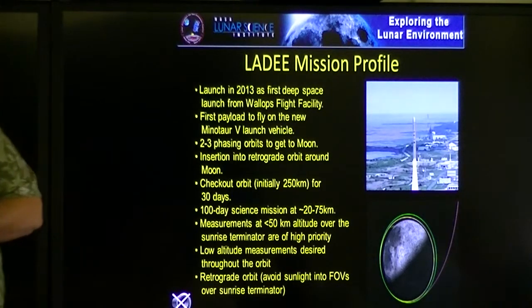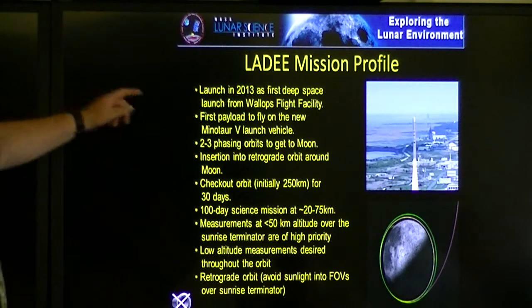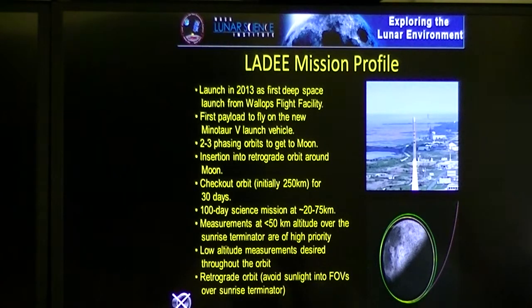Which brings up a whole new interesting topic. LADEE is going to be the first lunar launch from NASA's Wallops Flight Facility. We're not launching from the Cape, we're launching from Wallops. It's been a long-established launch facility for sounding rockets, exploring the upper atmosphere. Recently, it's been putting stuff into Earth orbit, but this is the first time we're going further. We are also going to be the first payload to ever fly on the brand new Minotaur 5 rocket. Yahoo! You know, as if this wasn't exciting enough.